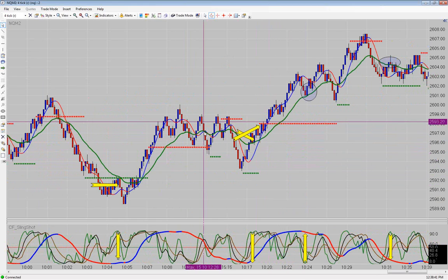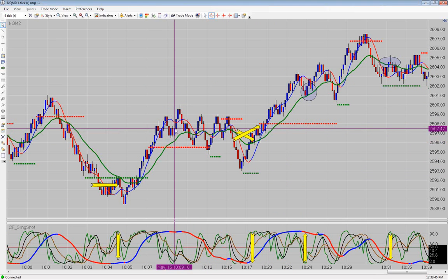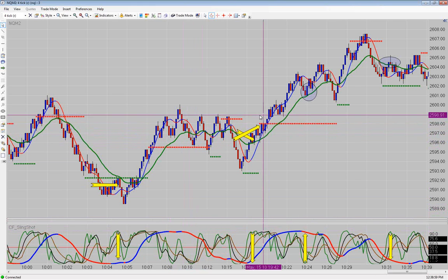Okay, it got really choppy in here. Would you have entered any of these choppy trades? It didn't pull all the way back to the BBC there. Right in here, you did have the divergence. You might have gone long right here. That was red and that was red. It wasn't the optimal trade. If you had gone long, depending what your risk was, you may have stopped out on this one right here.